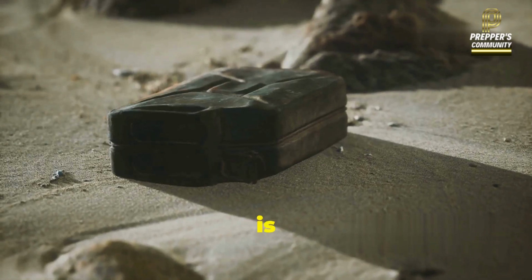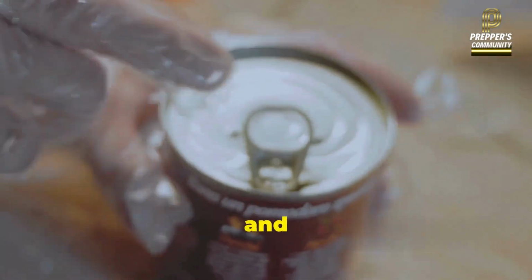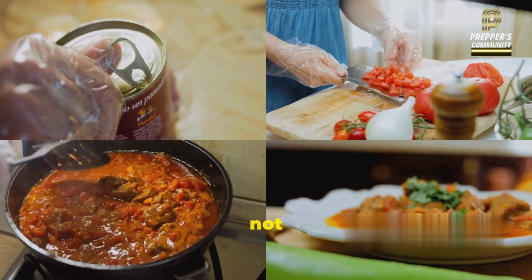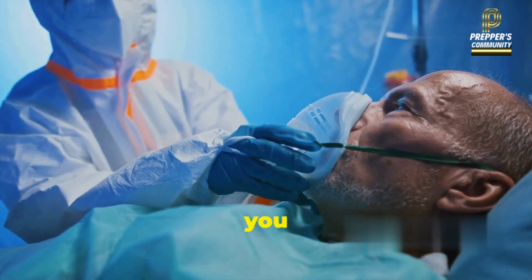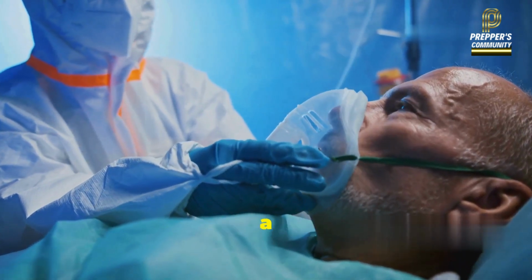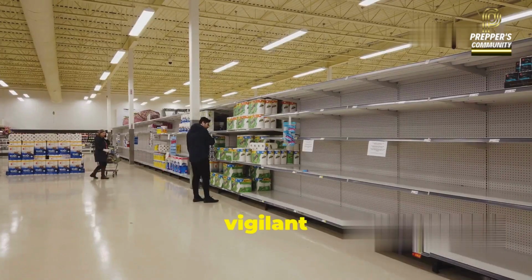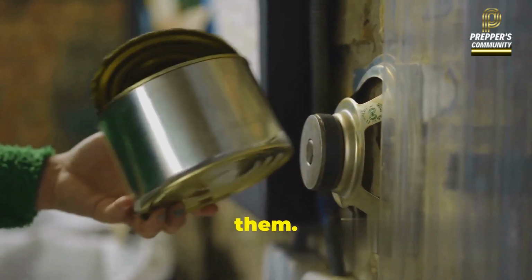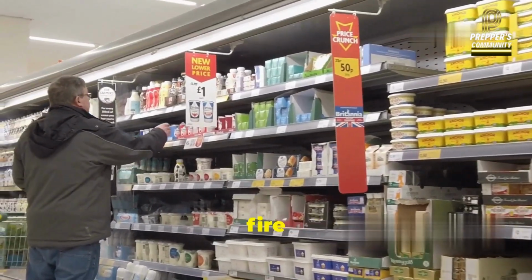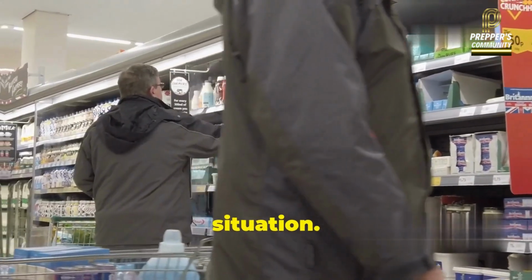That's what happens when a can is dented or rusty. It compromises the integrity of the seal, allowing bacteria and air to sneak in and potentially spoil your food. And we're not just talking about a little bit of spoilage here. We're talking about the kind of bacteria that can make you seriously ill, especially in a survival situation where access to medical care might be limited. So what's a vigilant prepper to do? It's simple. Always inspect your cans before you buy them. Choosing intact cans is like building that fire starter. It's a simple yet essential step that can make all the difference in a survival situation.